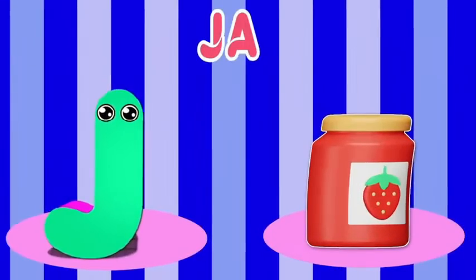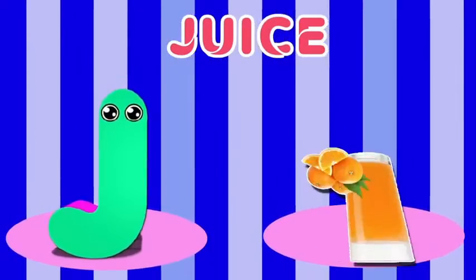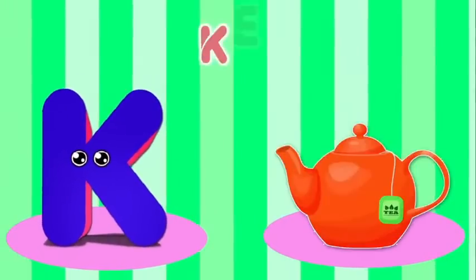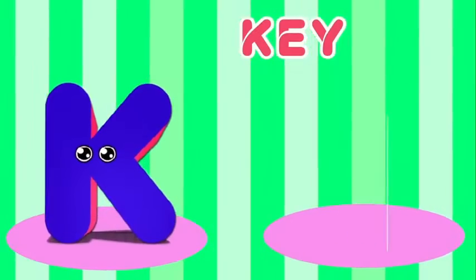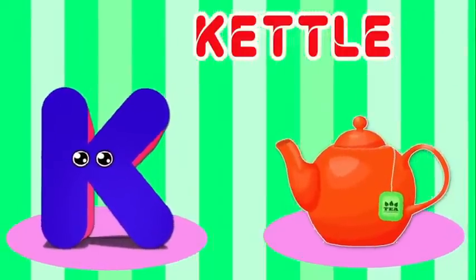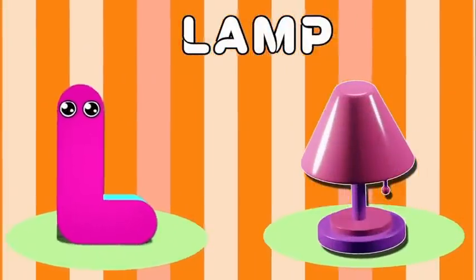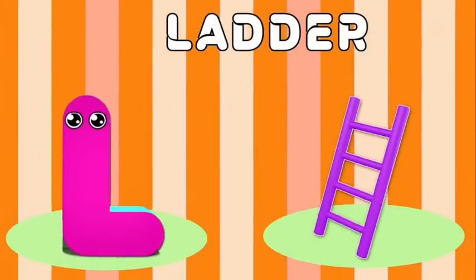J is for jar. J, j, jar. J is for juice. J, j, juice. K is for kettle. K, k, kettle. K is for key. K, k, key. L is for ladder. L, l, ladder. L is for lamp. L, l, lamp.